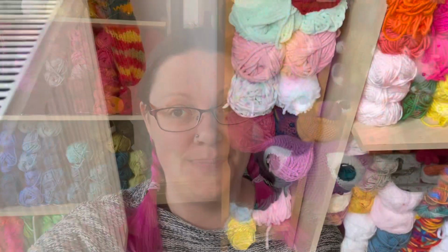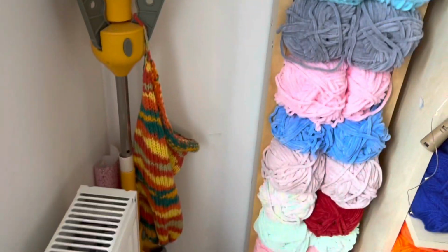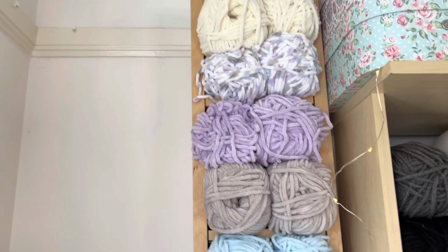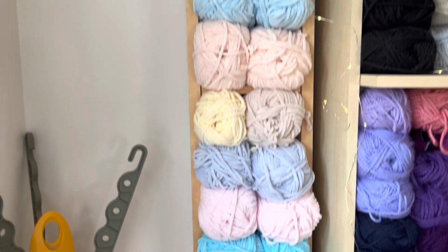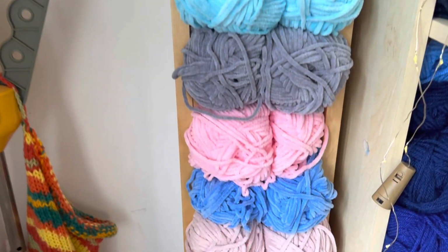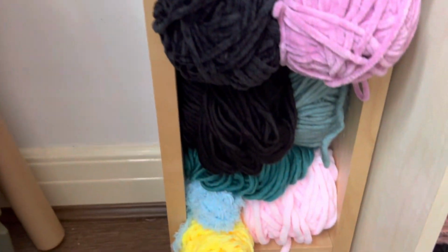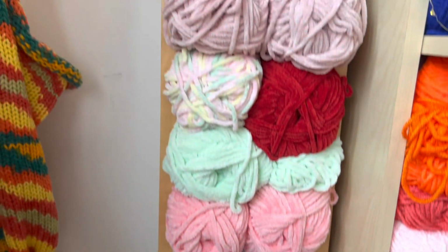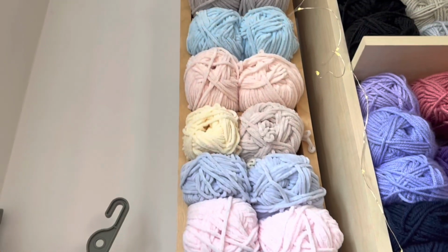Right, let's go. Okay, so we'll start at this thin unit here. Excuse my washing hanging thing. This unit here, currently I am using this CD rack holder. It's holding all my Flutterby chunkies, which is great because it all fits in there nicely. And then if we look down the bottom here, I've got some other chunky yarns. So this is fine. I can come back and use these and replenish them as and when I feel like it.